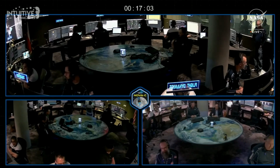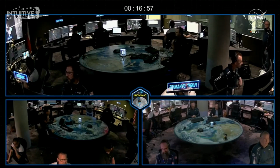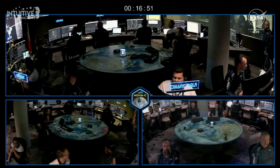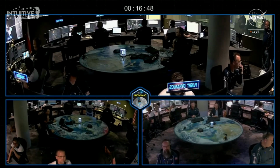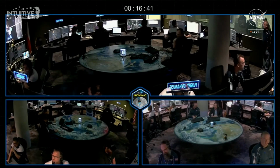That's right. A lot's happening in Nova Control. We're going to be hearing these status calls periodically as we follow the flight control teams that are monitoring Nova C's descent towards the lunar surface. A lot's happening, Josh. Of course, we have this 11-minute burn. We're focused on the propulsion elements of this PDI. At the same time, the spacecraft is oriented in such a way that it can use a technology called terrain relative navigation to scan the environment along the way.